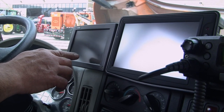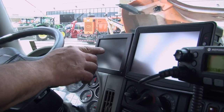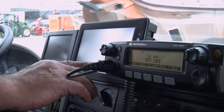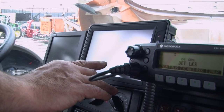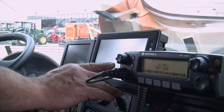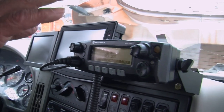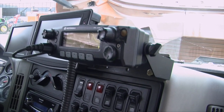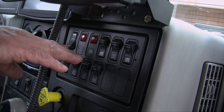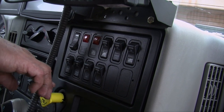And then we also have a screen here that helps us control the sander on a truck. We can put down a liquid brine along with our salt, and we can set so many pounds of salt per lane mile, and that's all displayed on this screen. And then we also have another AVL screen that has an onboard radar, and it also has recommendations for applying chemical to the road, very helpful in making decisions on removing snow and ice from the road. And then we also have our two-way radio that we communicate back and forth on, and we have our control panel here with strobe lights for safety, and we have wing and underbody lights to help us navigate through the night and the snowstorms.